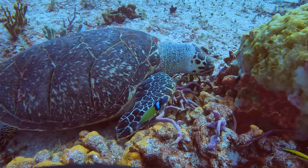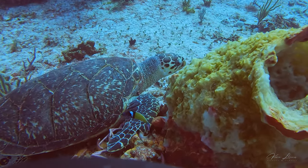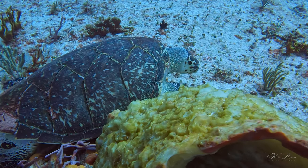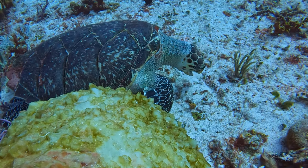Although it's common to see them in Cozumel, it is never a 100% certainty that you will get to see a turtle, so each time you have an encounter, it is special. This awesome creature will generally be found at the reef, grabbing something to eat, while other fish help clean its shell.